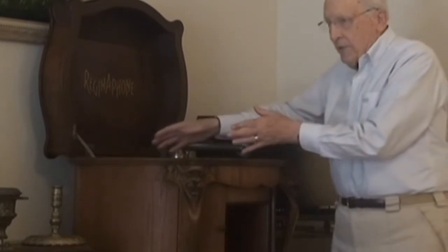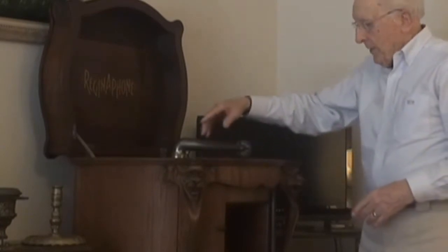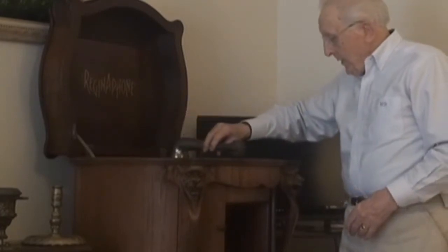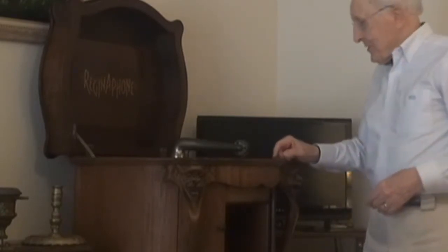So we can take the disc off, put on a turntable plate on this spindle here so that it goes around just like the discs, and then put a needle in here in your arm and put your phonograph on, and you can play your phonograph records. So that was a last gasp to try to stay in the business, so to speak.